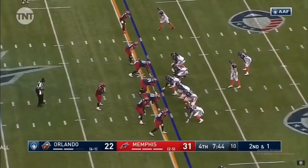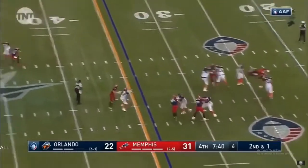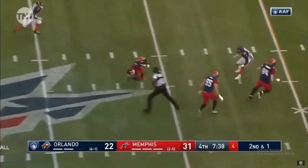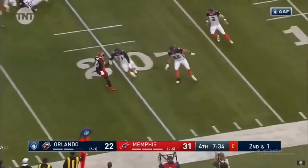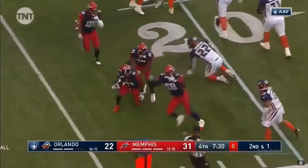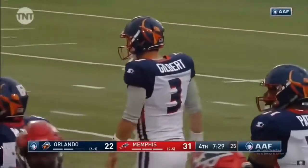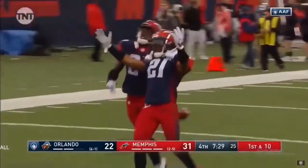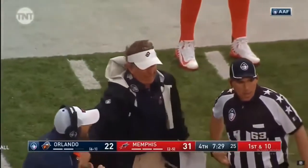Green 10! Salute! Pressure off the edge, picked off by Memphis. Again, a costly interception. This is Terrell Bonds down to the 21-yard line, a 22-yard return. The third pick of the ball game for Garrett Gilbert. And remember, just one coming into the game all season long.